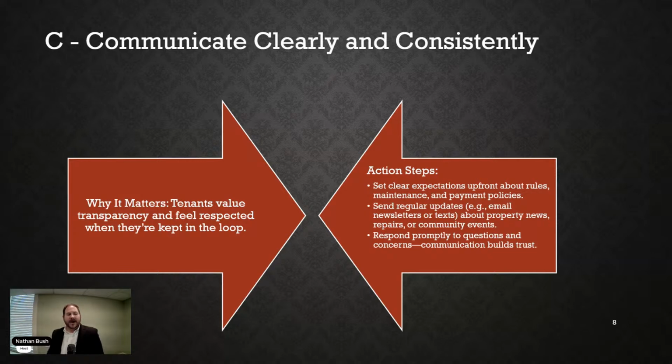And then respond promptly to questions and concerns. Don't let things go on for weeks without any response at all to the tenant. They need to know that you care by responsiveness. All right. If you can take those action steps, that will demonstrate that you're communicating clearly and consistently.